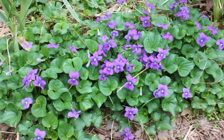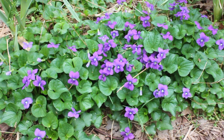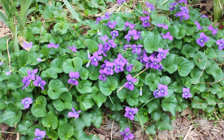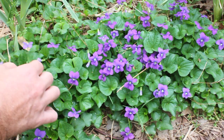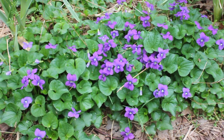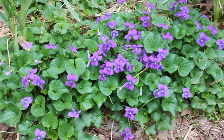And they have a soup thickening property, so you can make an okra-less gumbo, if that's not sacrilegious to you. It'll thicken it up, or other stews and soups. You put okra and violets in a gumbo, you're going to be eating that thing with a fork. But yeah, a lot of mucilaginous quality, very soothing in that way. And also a lot of vitamin C in violets. Yeah, a whole bunch of it.